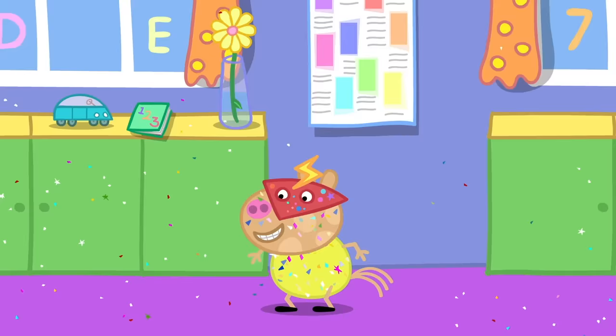I'm testing concrete. I need to know the relative density to mass to calculate for voids in the aggregate. I need to know that too. What does Mummy Pig think? I think it sounds lovely. But it's hundreds of miles away in another country. Please, Daddy Pig. All right. We can all go. Hooray!